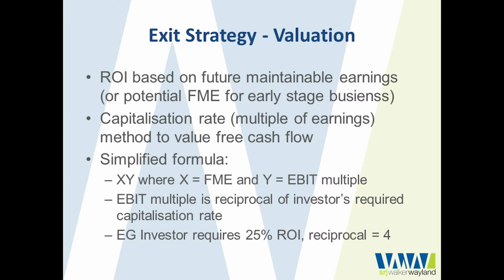In terms of valuing your business in order to determine the amount of the funding or capital contribution you require, there are a number of different methodologies available. And as I said at the beginning of this workshop, there is a whole separate learning module available on how to sell and value your business. So I don't want to spend a lot of time going through this, other than to say, for existing businesses or mature businesses, the return on investment is based on their future maintainable earnings that are based on how well they've performed over the last number of years. For early stage companies, it's based on the potential of your future maintainable earnings. So we come back to the importance of nailing your financial model, your financial assumptions, and mapping out your path to positive cash flow.